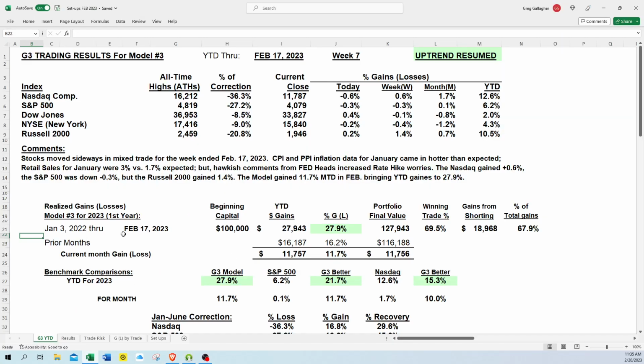Now, if we look at our model, we can see that we've got a gain for the month of 11.6%, bringing our year-to-date total to 27.9%. We're absolutely crushing the S&P and the NASDAQ by 21 percentage points and 15 percentage points.